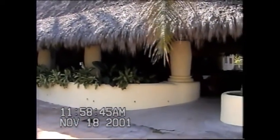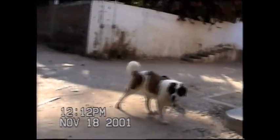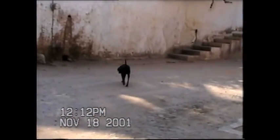Very pretty. These are some of the wild dogs that are wandering the streets. This guy belongs, the big guy, the St. Bernard, belongs to one of the neighboring villas. The rest of them, I think, are all homeless.